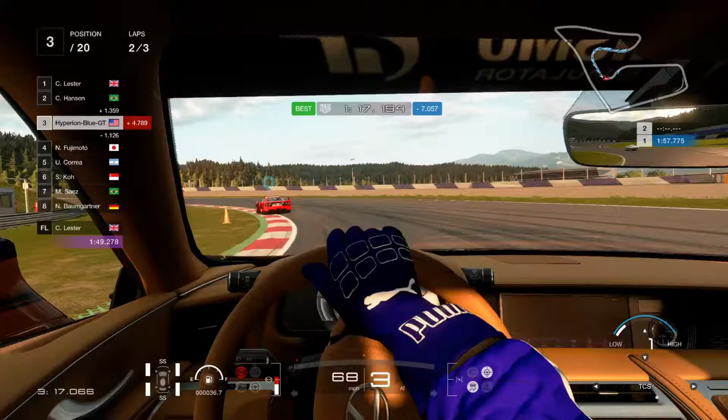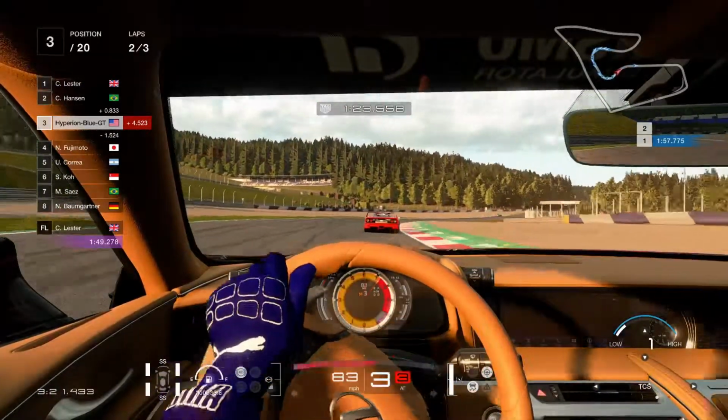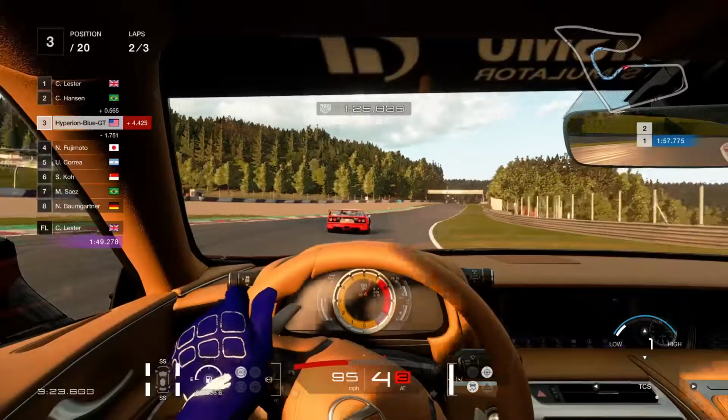Okay, now looks like the Ferrari F40 is definitely in 2nd, trying to catch up to the Porsche 911 GT3 RS.